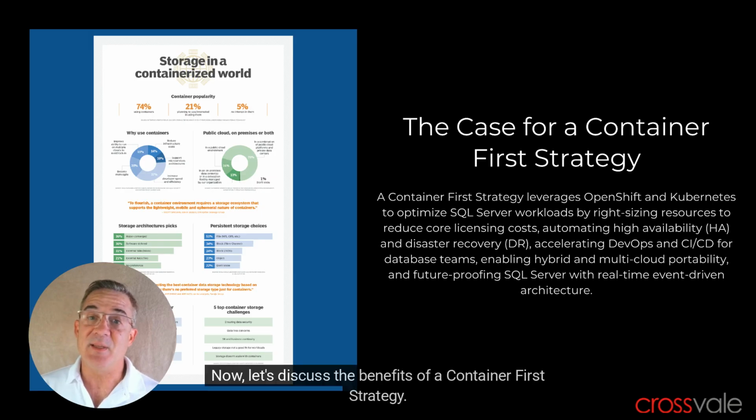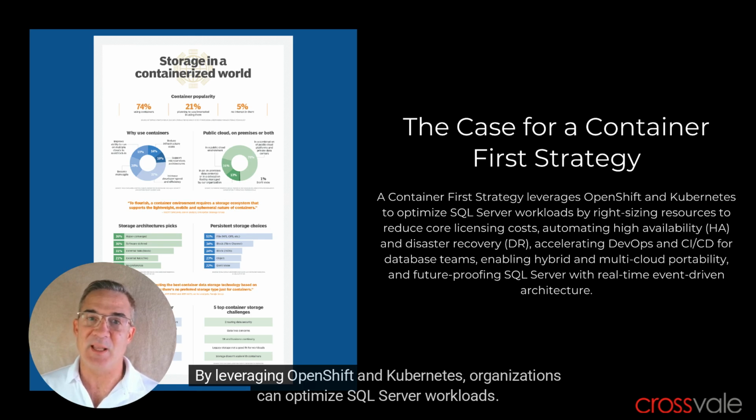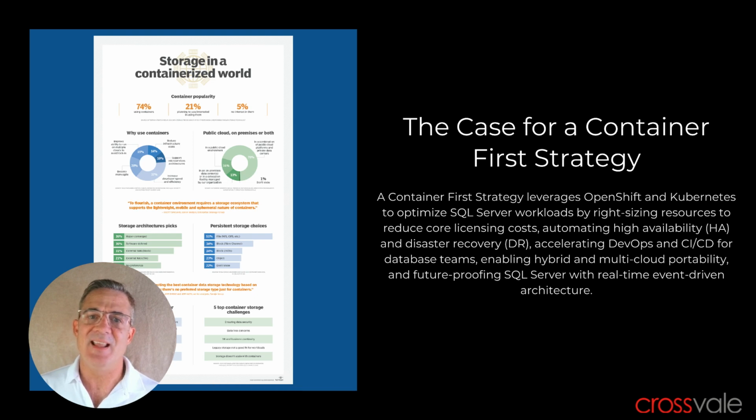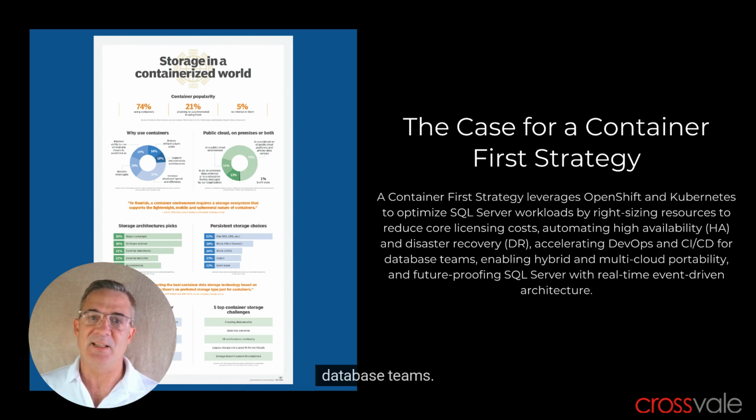Now let's discuss the benefits of a container-first strategy. By leveraging OpenShift and Kubernetes, organizations can optimize SQL Server workloads. Containers allow you to right-size resources and reduce core-based licensing costs. They enable automation for high availability and disaster recovery, accelerating DevOps and CI/CD for database teams.